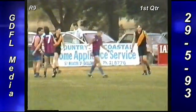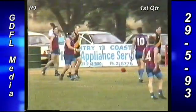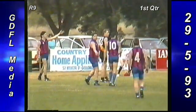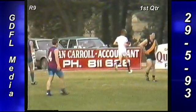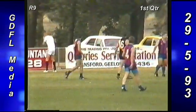A little bit selfish on that occasion, Cookie? I don't know. I think he had to have a flying shot there. He really had to have a bit of a go, but good play there from the Ark, getting back to thump it over the boundary line for a boundary throw-in in forward pocket position on the far side of the ground.